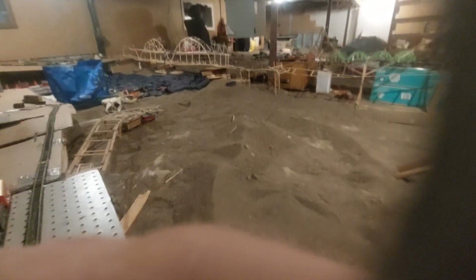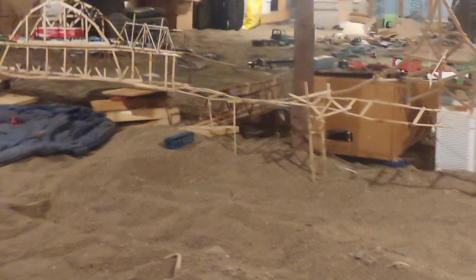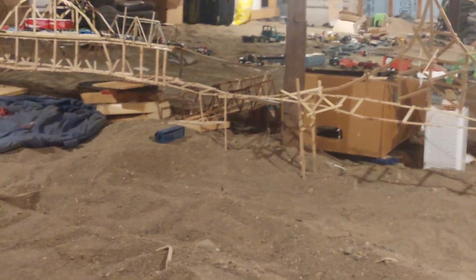And if you look closely over here, like underneath the other bridge over there, you can see there's a third bridge all the way down. Now back to over here. This is a train area that I'm working on. And I like how it's coming out, but it does need to be raised up a bit. So I'll take care of that soon.